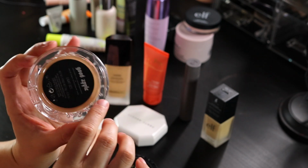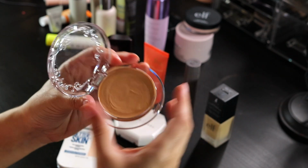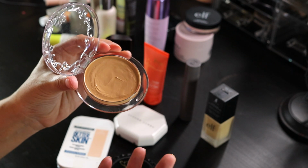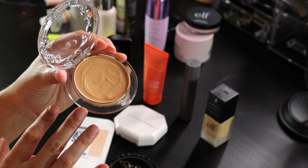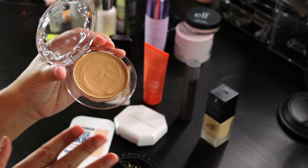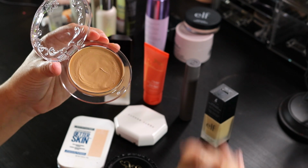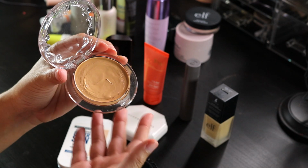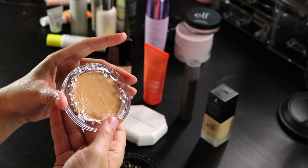So I have it in shade Light 021, which, I mean, the description is perfect for my skin tone. I am light with golden/warm undertones. That's what my skin is. When I got this, I was like, wow, that's way too deep. But it blends out perfectly. And so whereas the Makeup Forever looks too light but matches perfectly, this one looks too deep but matches perfectly. I don't know what the science is behind either of those two things, but there we have it.